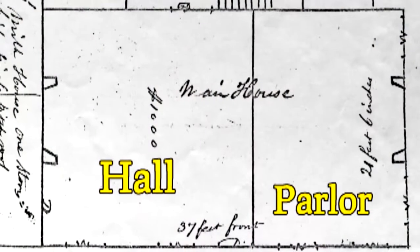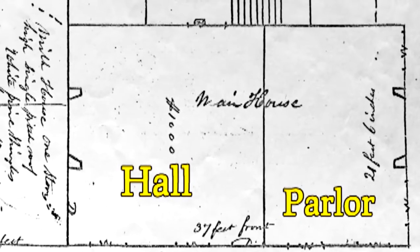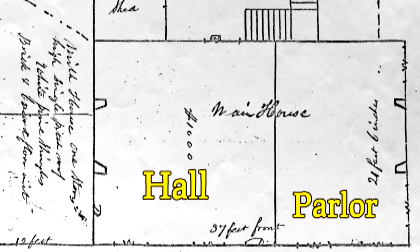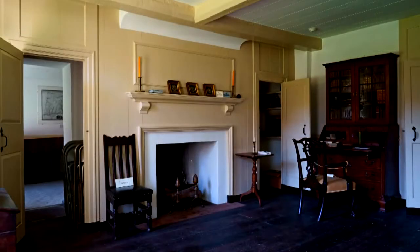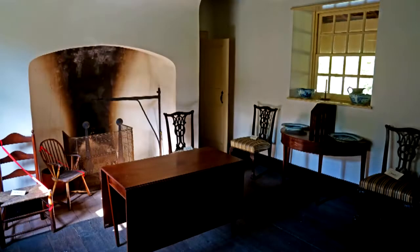On the ground floor, the house is built on something called a hall and parlor plan. The simplest house plan is 1 room. The most common house plan of the 16th, 17th, and 18th centuries is the 2-room plan, the hall and parlor. So you have the common activity area, the hall, the Great Hall, and then you have a parlor next door. The back room on our T-shaped building is a separate kitchen and a bedroom above.